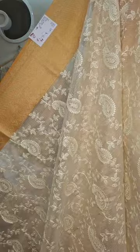This is a mustard border. A similar zari kota with a mustard border. Same type tissue. 5800, number 5. So those who want the coral color or the mustard color, both are very pretty colors, sober colors.